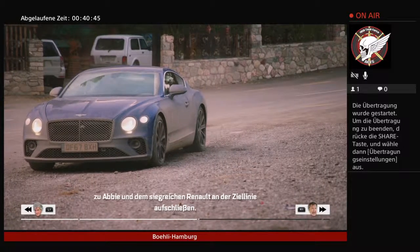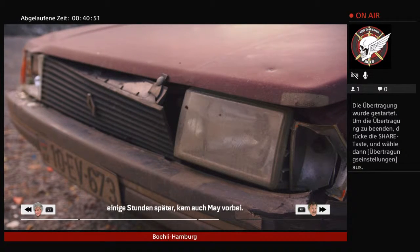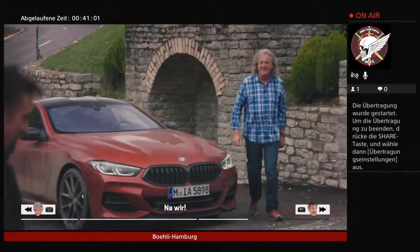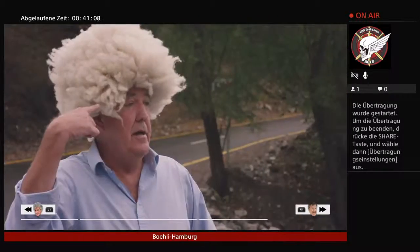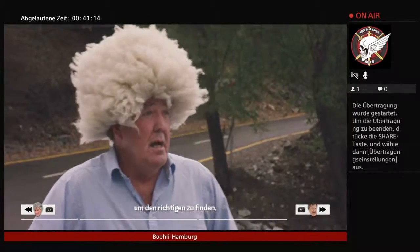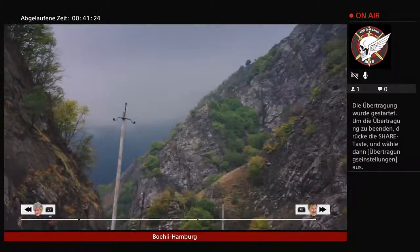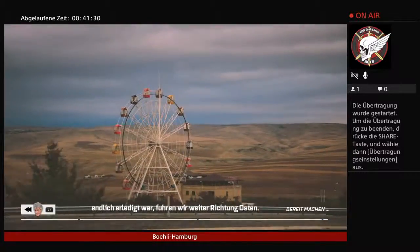Eventually, Hammond and I found Abby's victorious Renault at the finish line. And then, what was definitely several hours later, May turned up. Oh, here he is. Who won then? We did. Did you? No, we didn't. Well, he went hat shopping. I did. Look. Took him ages choosing that one. How long were we hat shopping? Must have been a good half hour to get the right one. Half an hour with the black one, and then I didn't like it. That does not happen by accident. That sort of thing takes time. With James's unrealistic real-world test out of the way, we continued heading east.